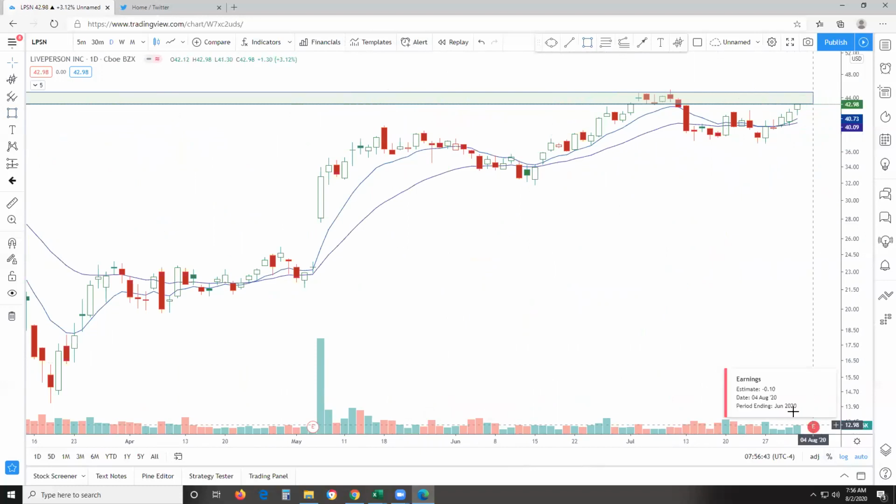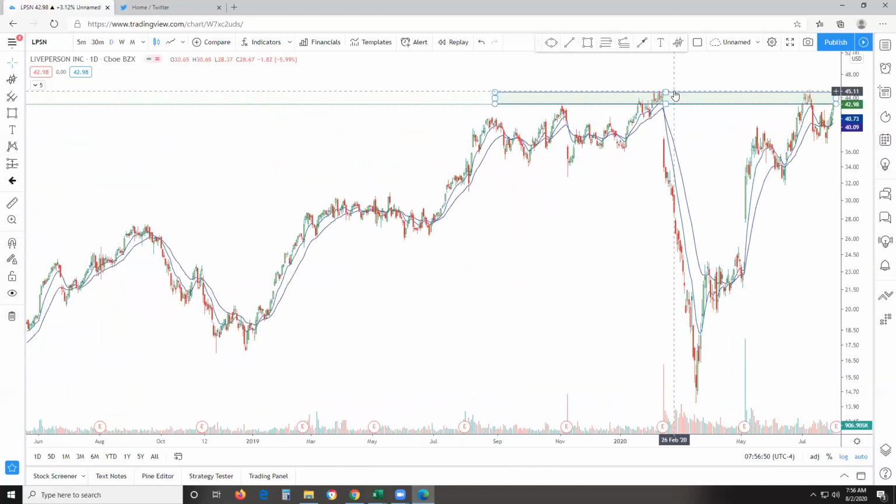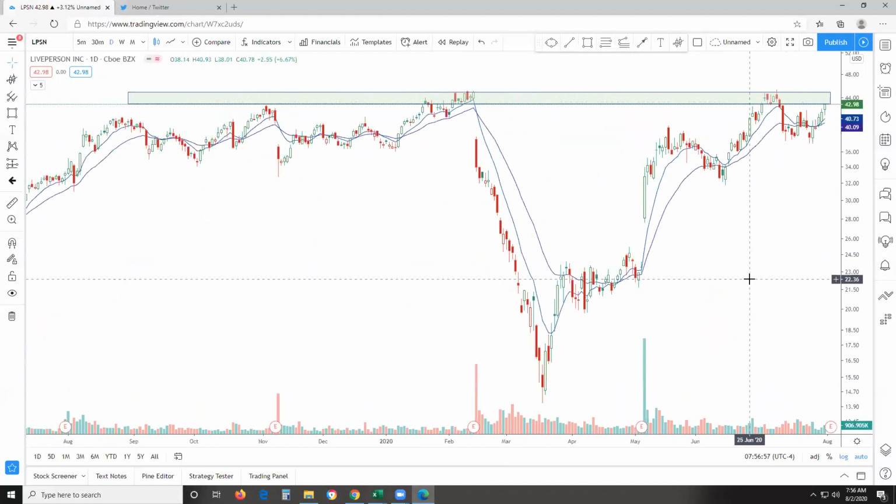So we have earnings coming up on the 4th, some decent accumulation here, but if you can get over 45, that would be a place that we can really manage risk against, and this one has some potential.